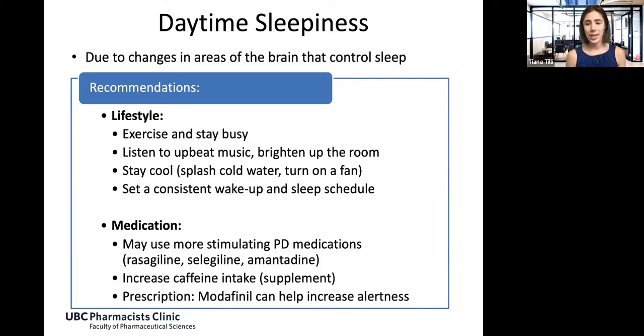Some quick tips to perk yourself up include things like listening to upbeat music or even brightening up the room. So opening up those windows, turning on lights, opening the blinds to let that fresh air and light come in. Staying cool, so even doing something like splashing cold water on your face or tapping it on the back of your neck, turning on a fan so you get that cool breeze or even opening that window. And then good sleep hygiene can go a long way as well. So setting a consistent wake up and go to sleep schedule so that you're really getting into the routine of when you'll be sleeping and when you'll be awake.